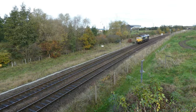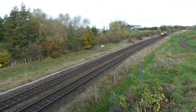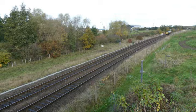66520 heads back to Tees Dock from Hartlepool Docks on a route learning run in advance of a new traffic flow of tunnel segments for the London to Birmingham HS2 project.